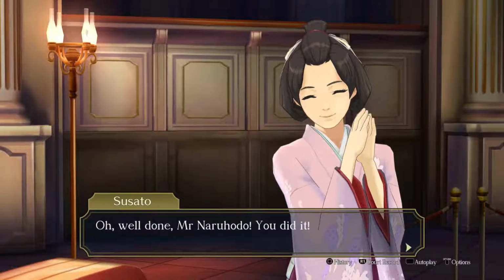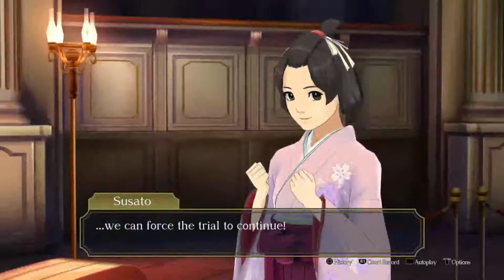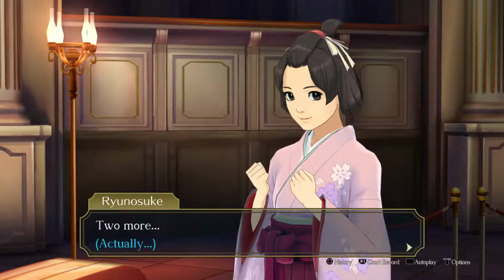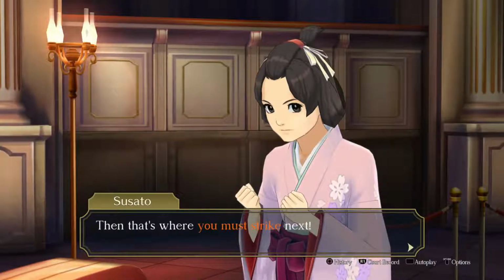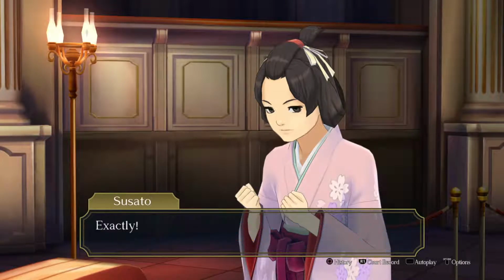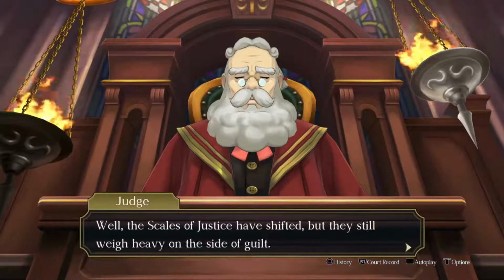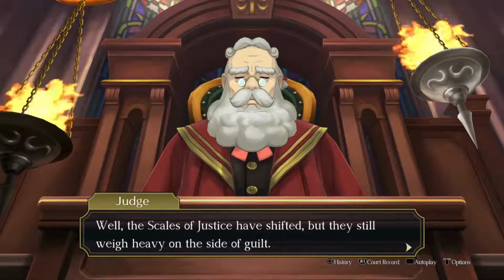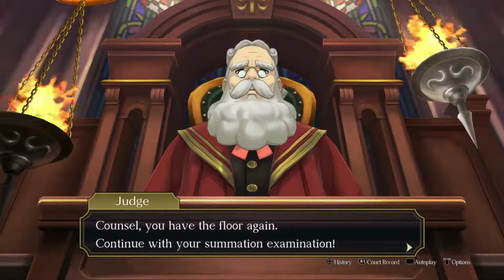Oh, well done, Mr. Naruhodo, you did it. If you can manage to change two more jurors' minds, we can force the trial to continue. Two more, actually. There's something else that's bothering me about a couple of their assertions. Then that's where you must strike next. So I need to pit two more jurors against each other and show that there's another contradiction in their assertions. Exactly, you can do it. Well, the scales of justice have shifted, but they still weigh heavy on the side of guilt. Counsel, you have the floor again. Continue with your summation examination.